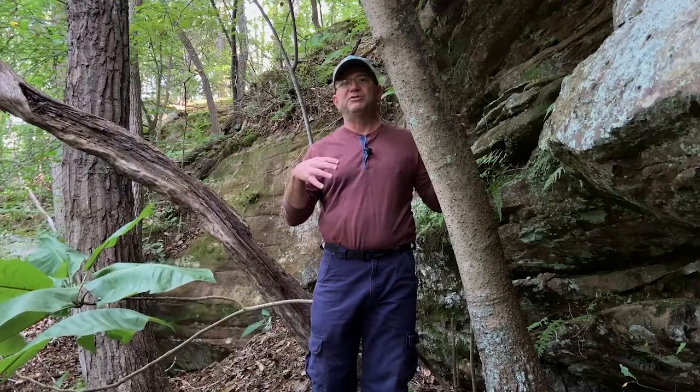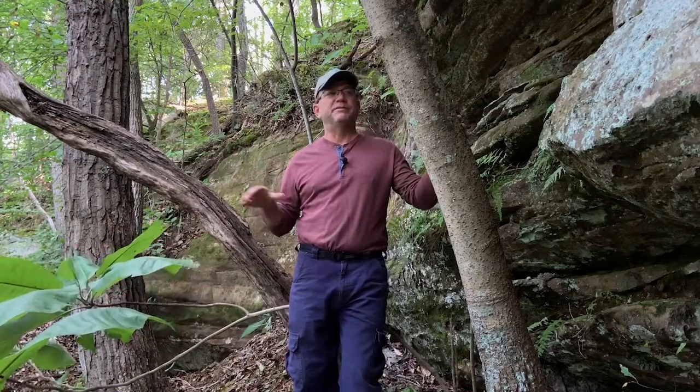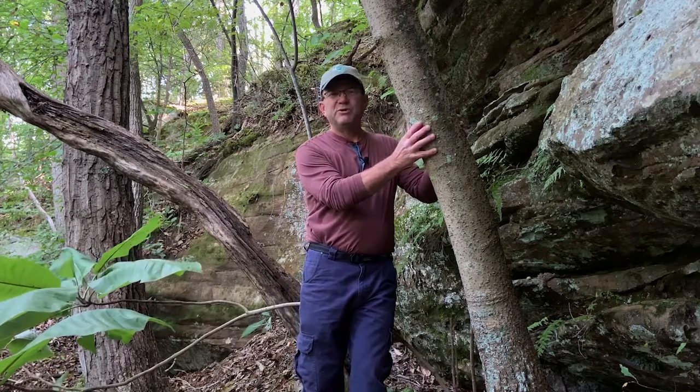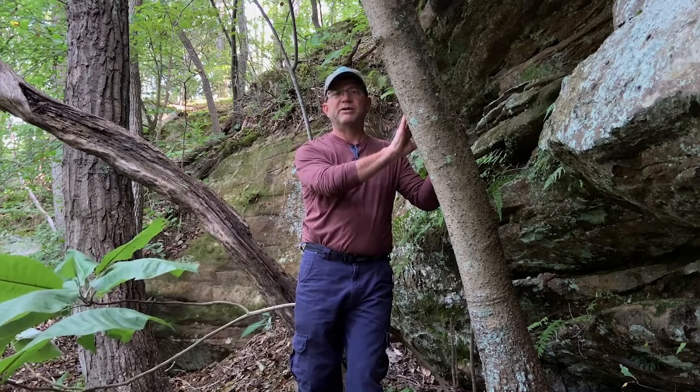And when you find larger big leaf magnolias, you often find a population of smaller ones that occur right near it. Bark is a little bit tough to separate. It's fairly smooth, light color, but you will see bumps and warts that occur all over on the bark.